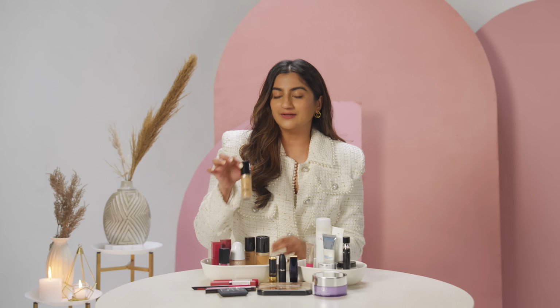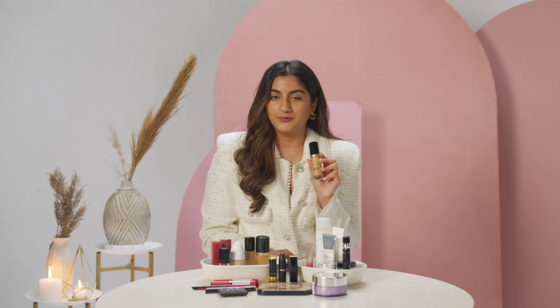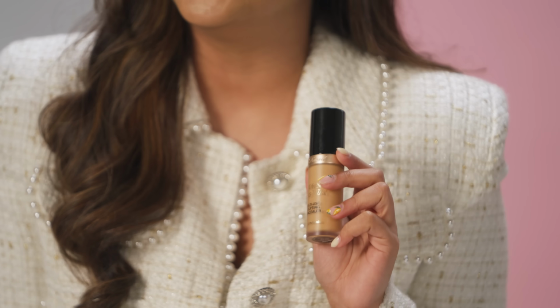So now I'm going to recommend some products that you can invest in to put in your vanity. The first thing would be a concealer. This one is one of my favorites for the brides-to-be and the brides, which is the Too Faced concealer. It's got a really full coverage and it's going to last you all day long.